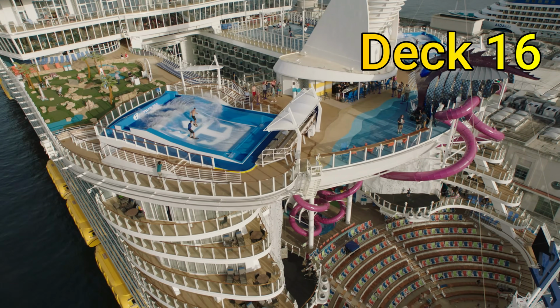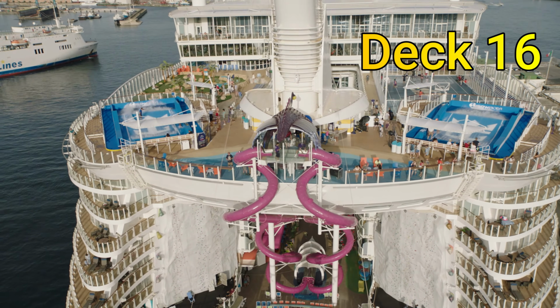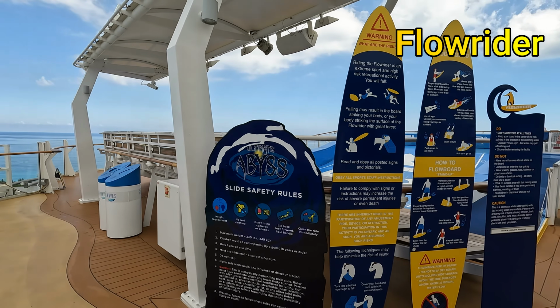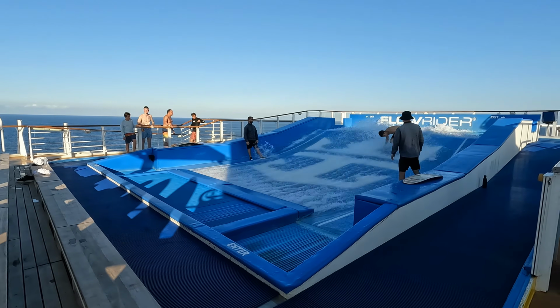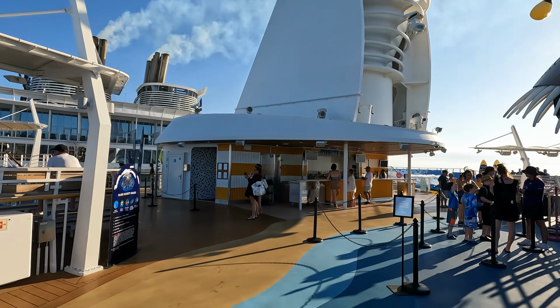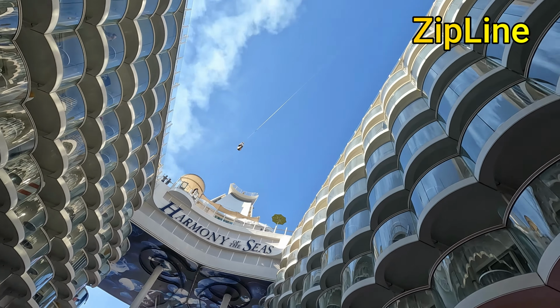And at the back of the ship, they have what they call the Flowrider. Well, actually, here they have 2 Flowriders. This is their surf simulator, and if you're feeling coordinated today, you can try your hand at surfing. And if not, well, you can always grab a drink here at the Wipeout bar and watch others, well, I guess, wipe out. So back here you can also find the ZipLine.